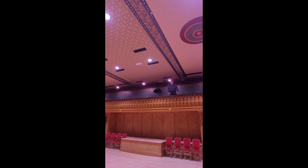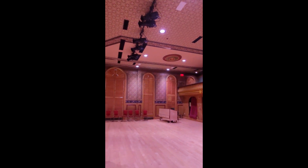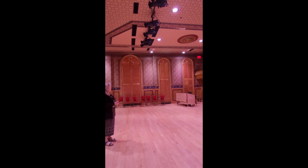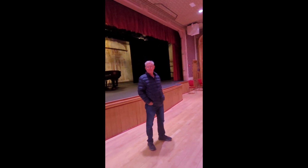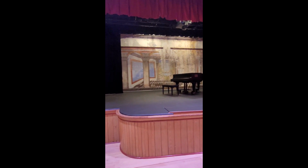These windows here, if we open them up, would look at the courthouse square, so you get your bearings of where you are. And the back wall here is original? That's original. Yes. 1880.